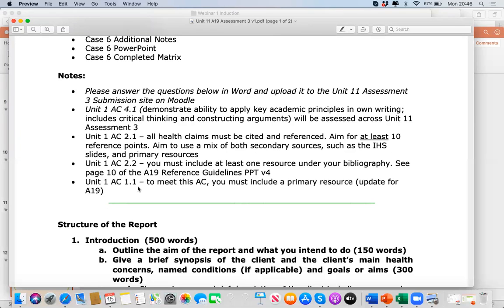Some of you might have found that for assessments, you've only read the bare minimum. So you might find this a little bit harder, which is why I'm flagging it to you, just to make sure you need to have at least 10 references and 1 in the bibliography. So that's the minimum you need to have in the end: 11 different references. I'm telling you now, it doesn't count to list PowerPoint 2, Unit 11, 5 times. That's 1 reference, okay? Not 5, 1.